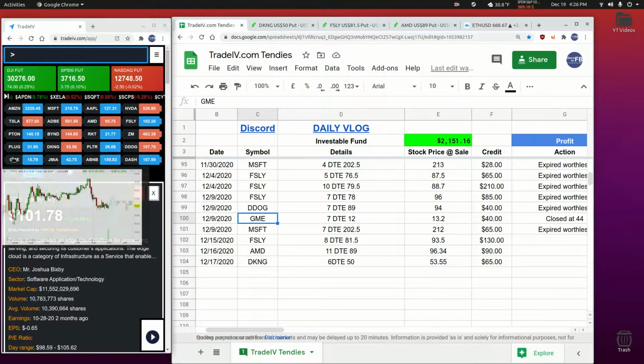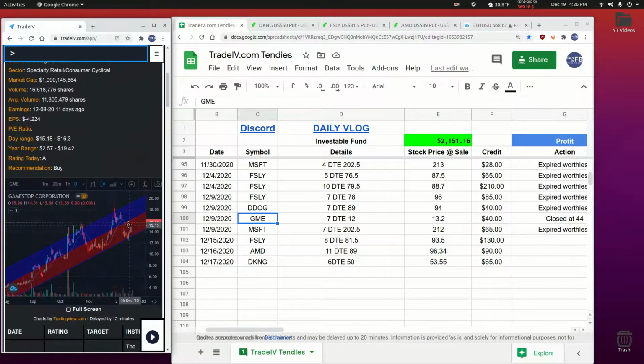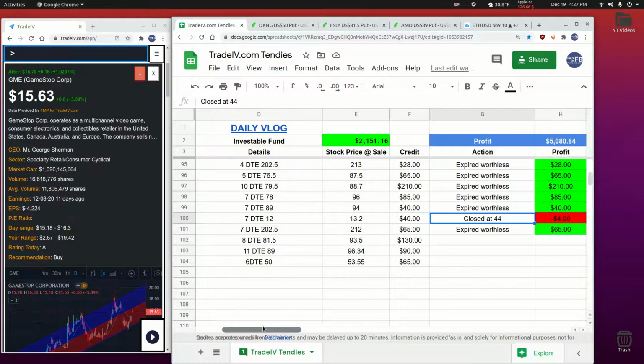Now our win streak was broken by GameStop. GameStop had a crazy bad earning, and they dropped like crazy. It was a big drop. Near the bottom, I sold the puts on that, thinking, hey, they might be at the bottom. It was a 7-day expiration, $12 strike price for $40 in credits. As you can see, GameStop is at $15 right now, but I closed it at $44 because on that day, GameStop decided to drop. It went really close to my strike price.